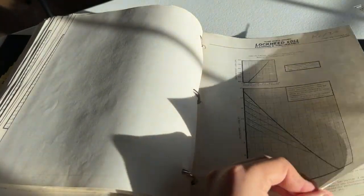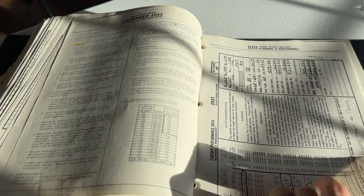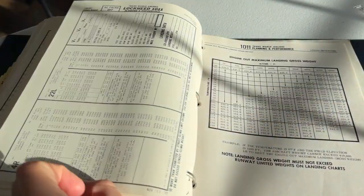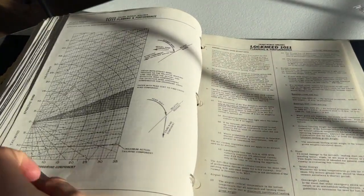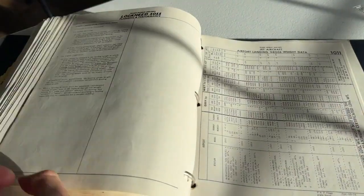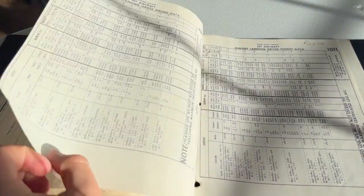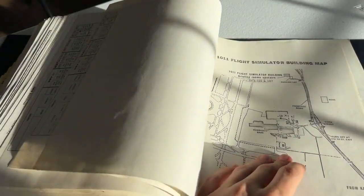keep in mind, very limited technology at this point. So all of this needs to be documented. There's some really cool engraved Sharpie, it looks like. More highlights, more filled out charts. Revision 26, some more cool crosswind charts and whatnot. I'm assuming that's what that is. Airport landing gross weight. And that takes us to the very back where the manual ends.